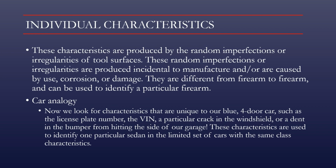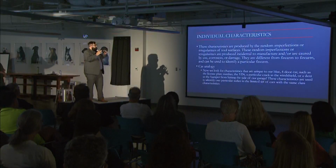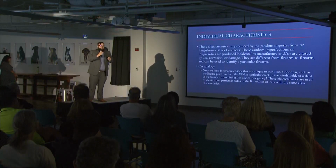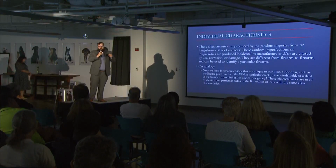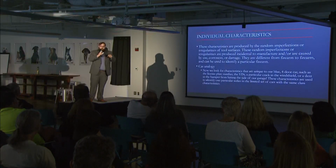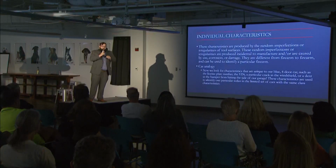Or if I have a sticker on it that says, look at this dent that I put in my car, that is also an individual characteristic. It's these very small details that you can use to identify that it's yours. So when we talk about individual characteristics on bullets and cartridge cases, these are going to be microscopic details of what the tool leaves behind on the firearm, which is then imparted on the cartridge case or the bullet. And these are all accidental.